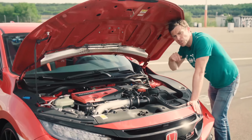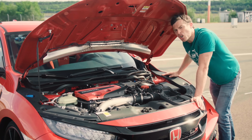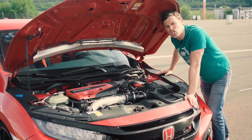Listen up, this bit's important. Now it has VTEC variable lift on the exhaust camshaft, and that helps reduce turbo lag, but unlike a naturally aspirated Type R engine, it doesn't have VTEC variable lift on the inlet camshaft, so you don't get that VTEC kick.